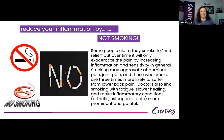Now, unless you've been living under a rock, you also know that smoking is one of the worst things you can do for your health. Some people claim that they smoke to find relief, but over time, it will only exacerbate pain and increase inflammation and sensitivity in general.